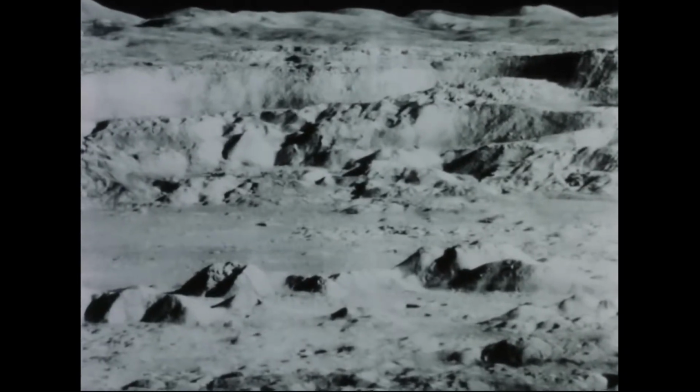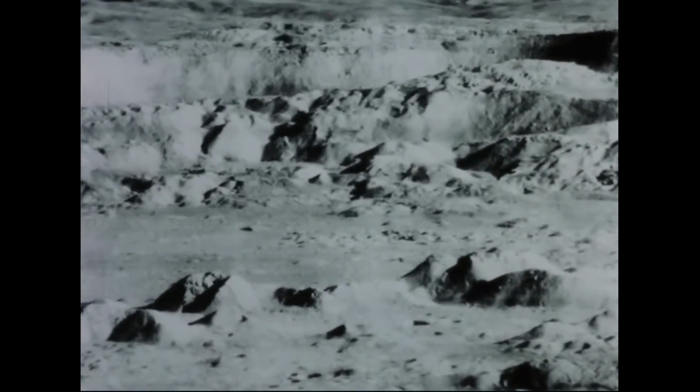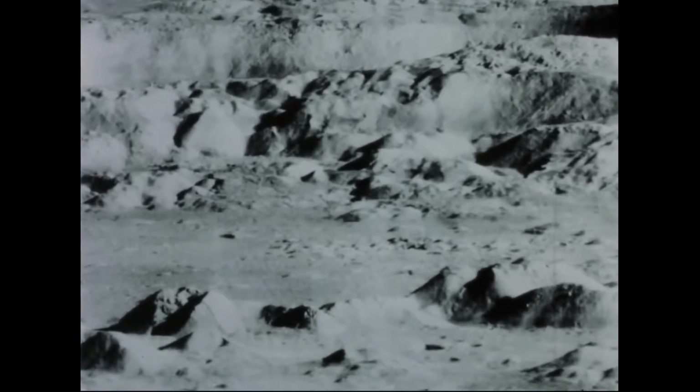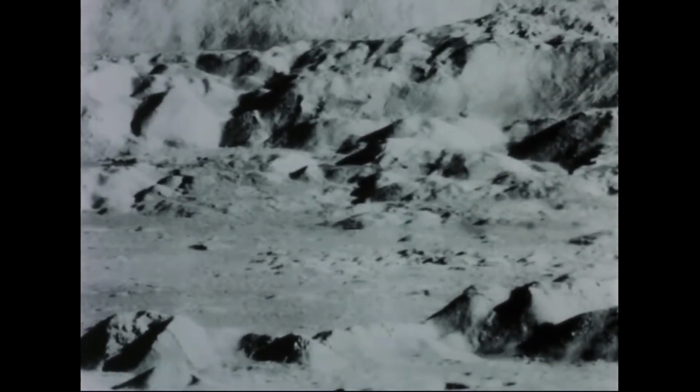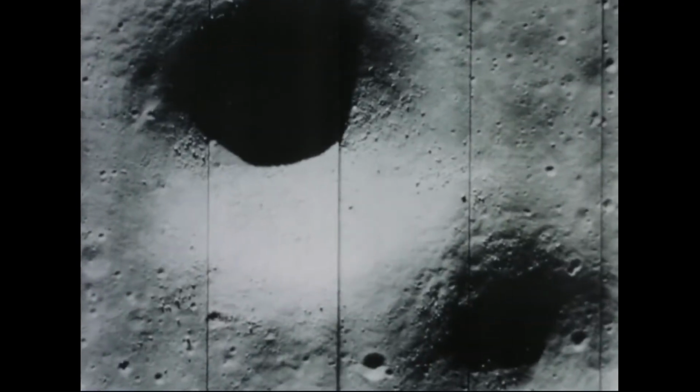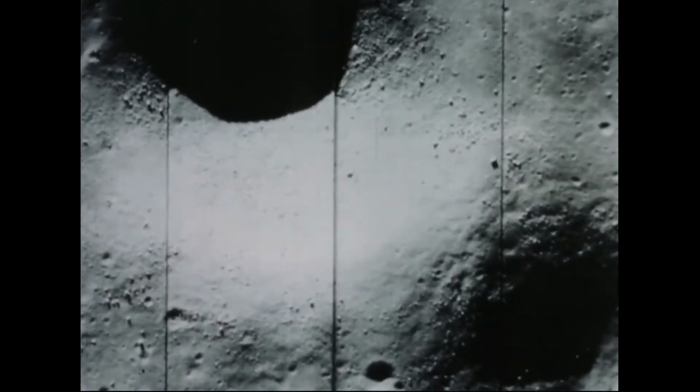Over 50,000 square miles of the visible moon's surface have been photographed with 100 times better resolution than has been possible with Earth-based telescopes. 6,000 square miles of it nearly 1,000 times better.